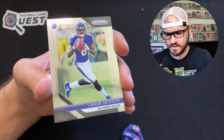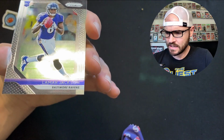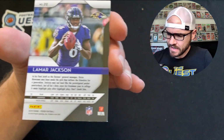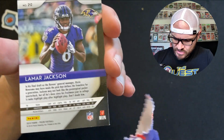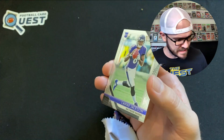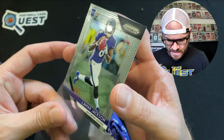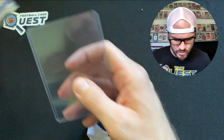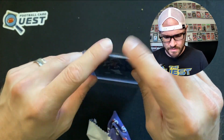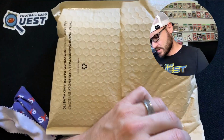Not one I'm going to submit for grading. I see a little tiny surface blemish right there in the light ring. And then I also see a little tiny edge corner blemish right there on the bottom right. Those things will affect the grade. Still a fantastic looking raw card, but not something I'm going to submit for grading here. And definitely want to relist this immediately and capitalize on all the hype and success that he's got going with him right now. See what we got here.